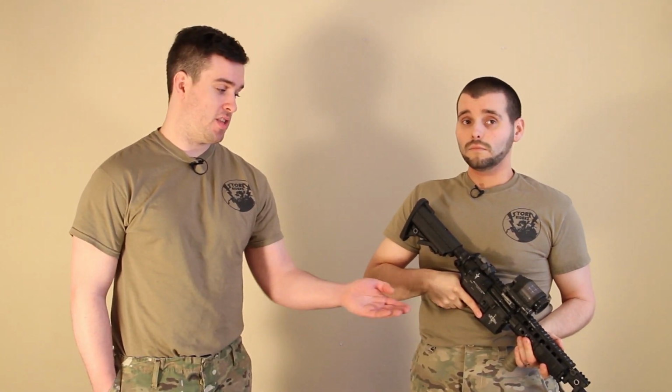So guys, I kind of just ran over the ergonomics and uses of my rifle in the team. We're going to talk to Phil about his rifle, which is pretty much the polar opposite of mine. Phil, you've been playing airsoft for a long time. This obviously isn't his first rifle. Kind of want to know why you picked this rifle and the benefits you find in it.